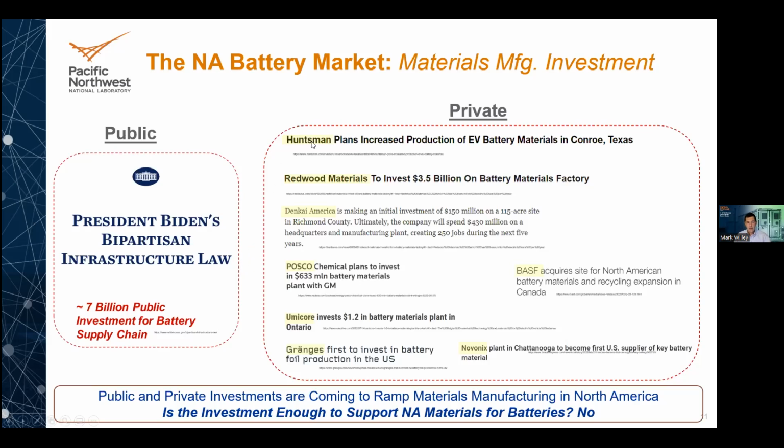You've also had a lot of companies, and I highlighted just a few of them on here. Again, this is just a subset of news releases that I could find of companies coming in and saying they're going to invest in battery materials production within North America. Although when you look at the money being invested, it's really a much smaller amount than what's going into the cell and the OEM production.